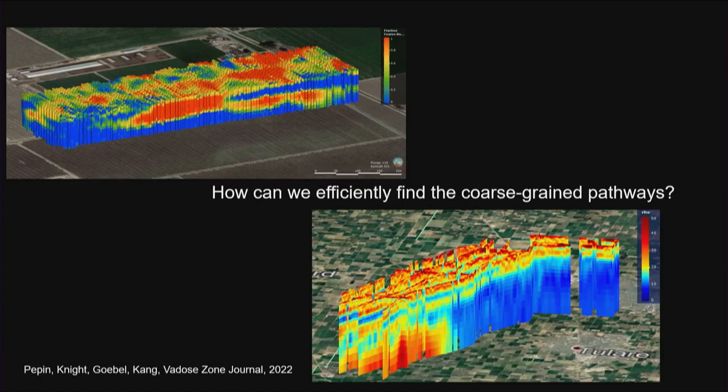So we now have 2 time domain EM systems that can really help us decide where's a good place for recharge. It's mapping out the sediment type, and what we're looking for are pathways of coarse-grained material. But you've seen the data that we have. We have 27,000 kilometers of data. We have towed EM data being acquired in many fields. We can't sit there and scroll through with various visualization packages looking for these coarse-grained pathways.